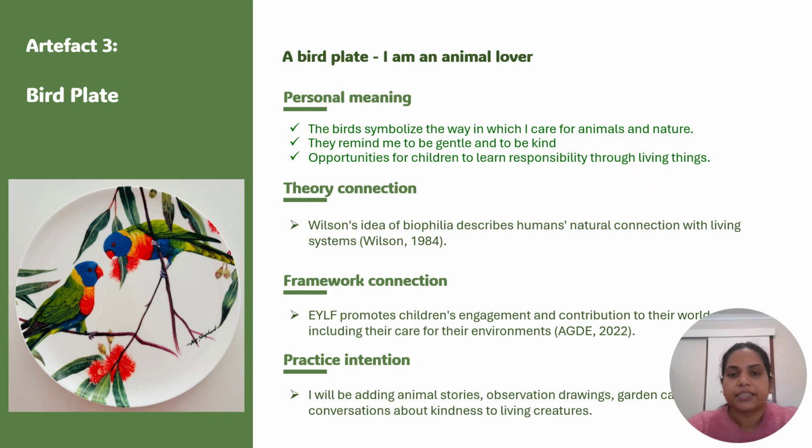The third artifact is the plate with birds. I selected this because I am an animal lover. The birds represent caring, gentleness, and respect for living things. Wilson's theory of biophilia indicates that humans have a strong affinity toward nature. This can be a very fruitful learning experience in early childhood education.